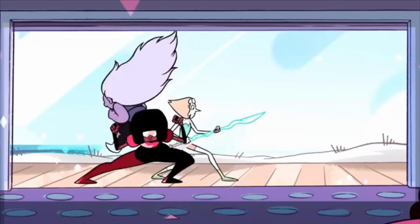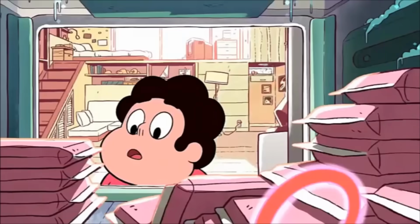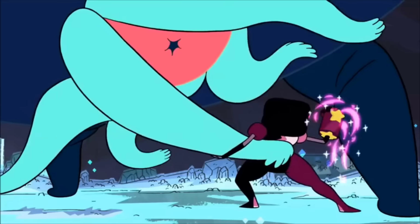Garnet is also impervious to most things like lightning and scalding hot coffee, and even stated that she's the only one that could swim through lava. All of these things sound like power-ups one might attain through fusing.